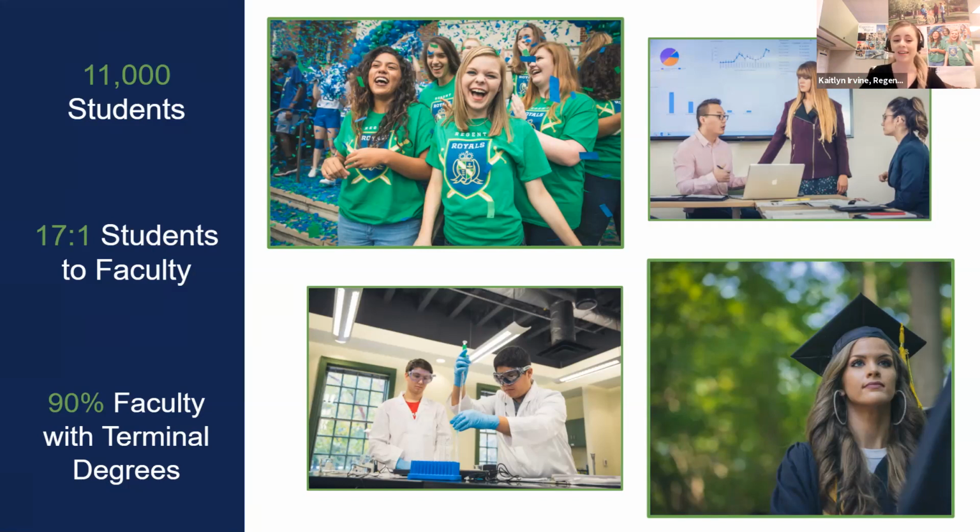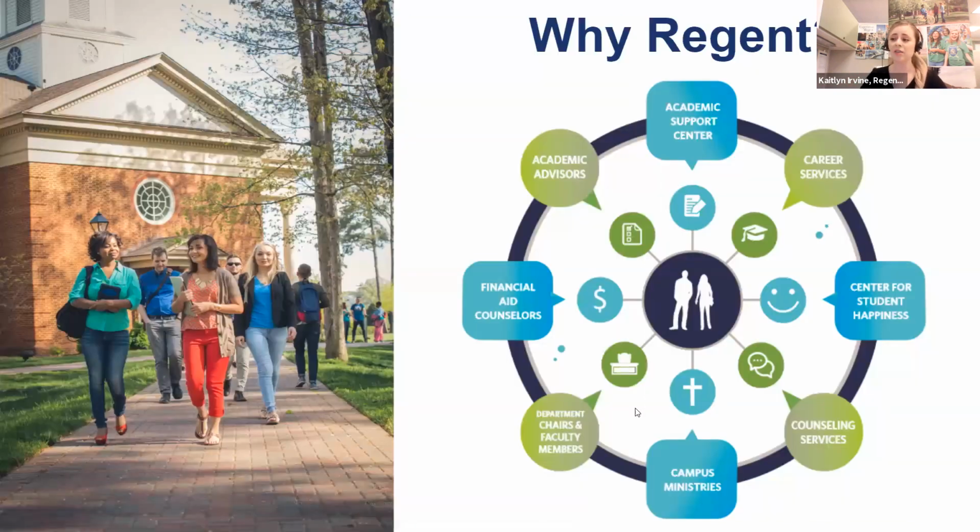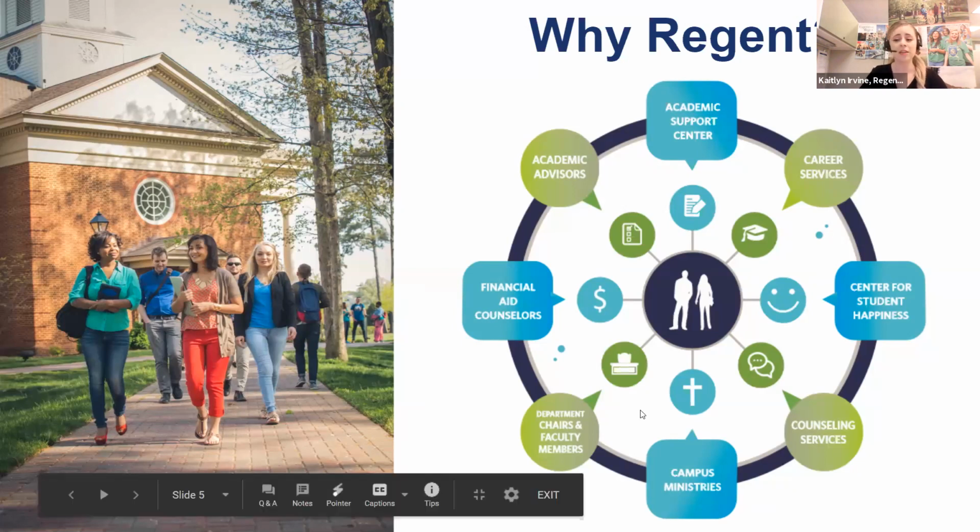Here at Regent, we want to surround you with every resource to make sure that you earn a quality education and you also have a smooth experience. So all of our services, whether it's our academic support center to our Center for Student Happiness, are going to be available to you. We're committed to your success, and we want to make sure that you are supported every step of the way.